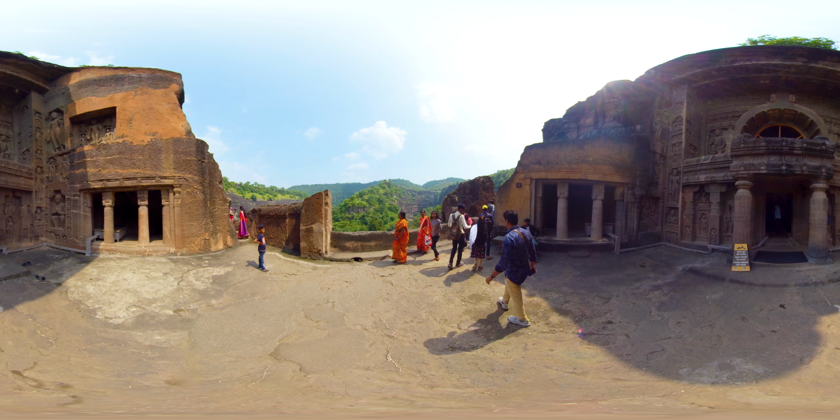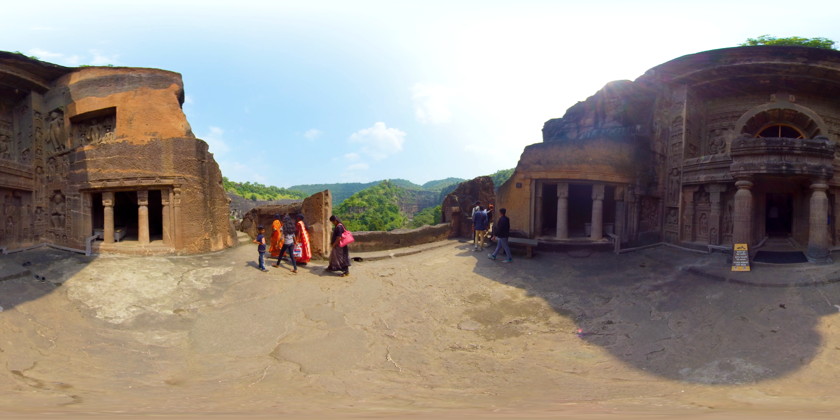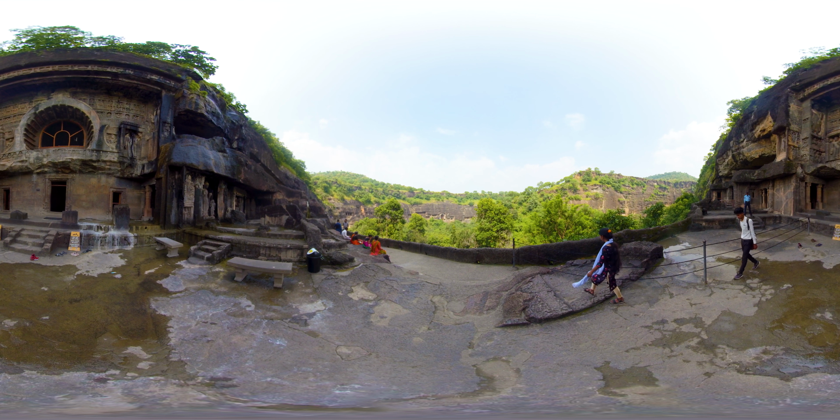The main sculpture here is that of the sleeping Buddha. It is the legend of his Mahanirvana, that is, his death. While normal humans are seen mourning below, the celestial figures in the heaven are seen rejoicing.